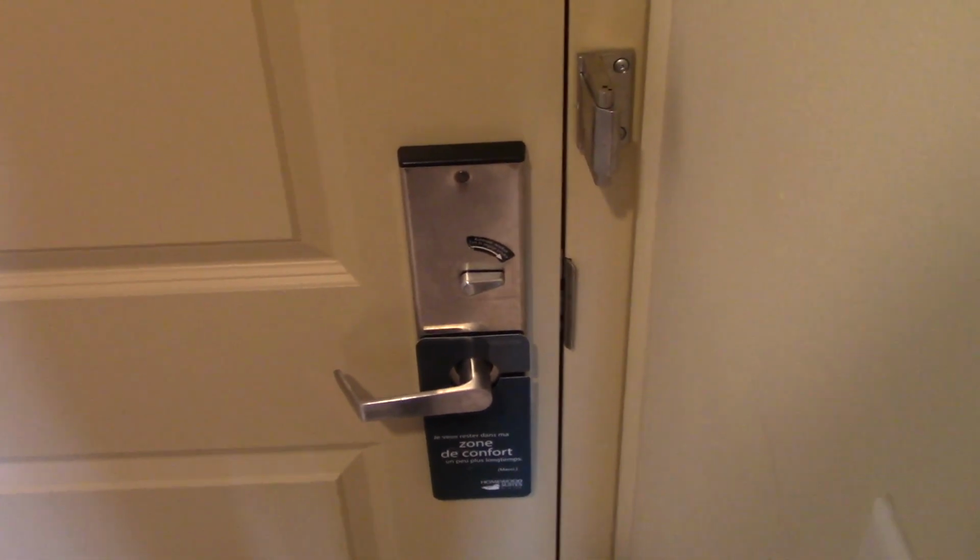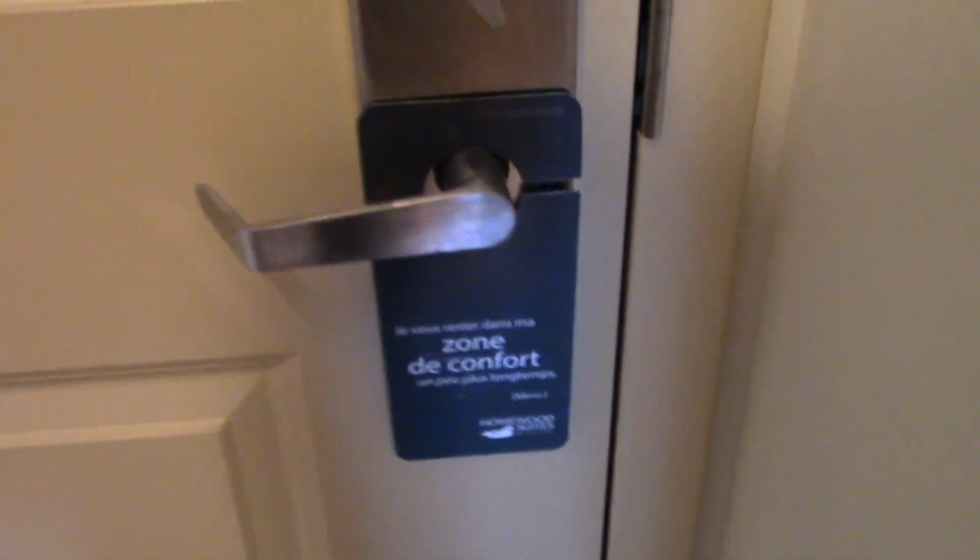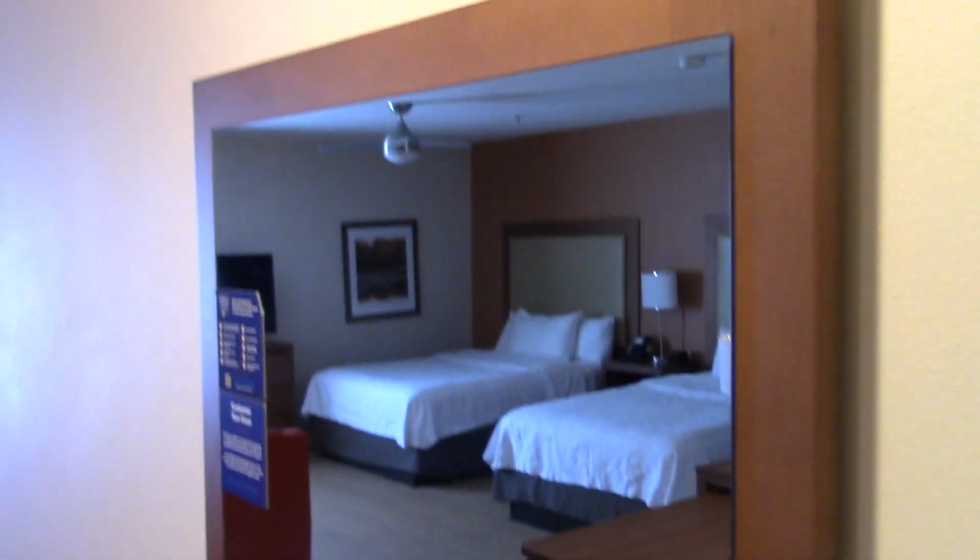Starting with your security features, you have a deadbolt and a latch, a do not disturb sign, a fire map, and a peephole. Here's some box where you have your electricity switches. Here's a mirror.